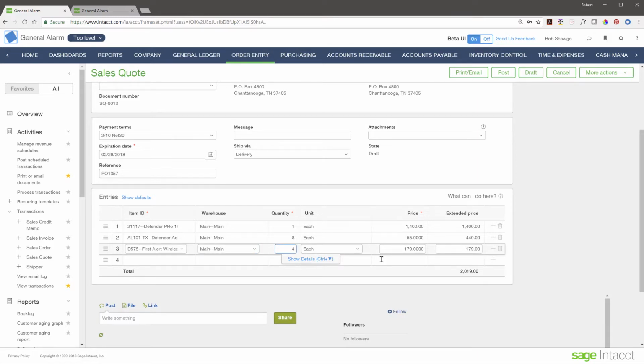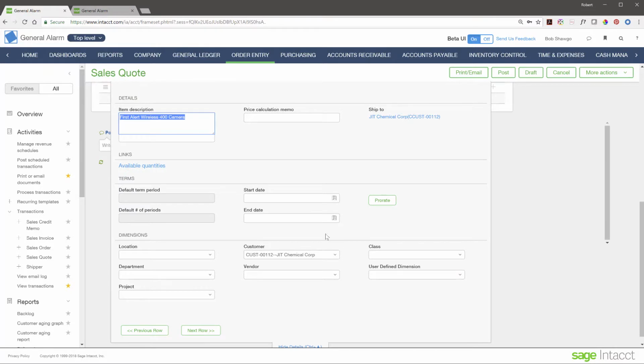And I want to show you something interesting. So we've got some information here that we'd expect on a line item, right? We've got quantity, unit, price, extended price. And as I click out of that, the extended price will update automatically. So I've got the 4 units accounted for. But then I've got this drop-down menu on each line, and it shows additional information. I can extend the description. I can write a memo about the price calculation, if the price calculation is maybe out of the ordinary.